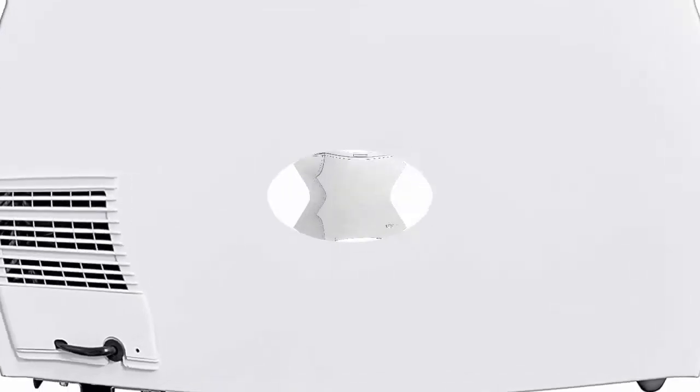External product dimensions, 24.7 × 21.7 × 33.5 inches. Recessed handle. Full compressor 2-year warranty.